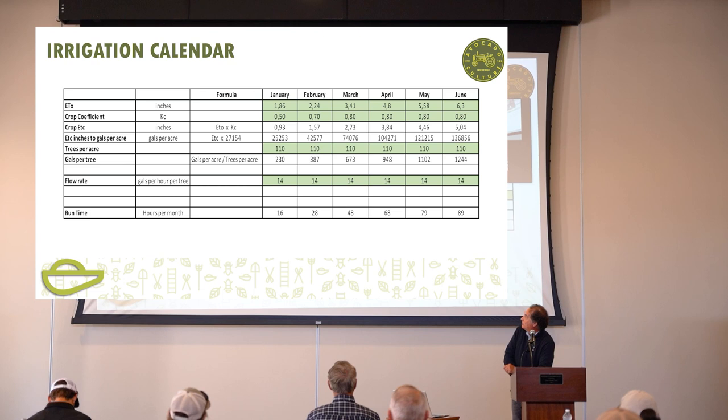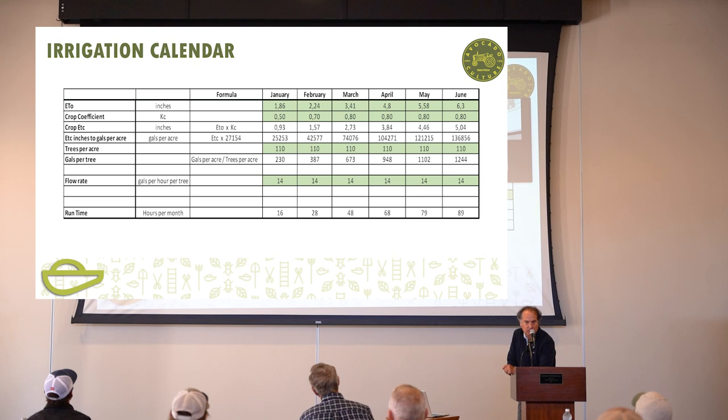I told you about records. I told you about information, okay? This is the basic information that you have to know in your condition, in your area. How many gallons I have to irrigate my tree in January, in February, in March, April. The basic information that you have to know. Okay? Here is just an example.